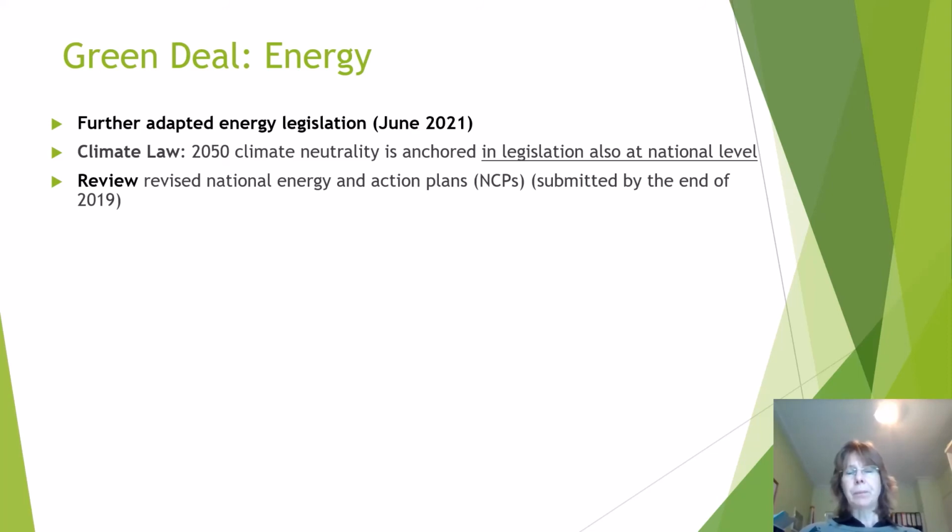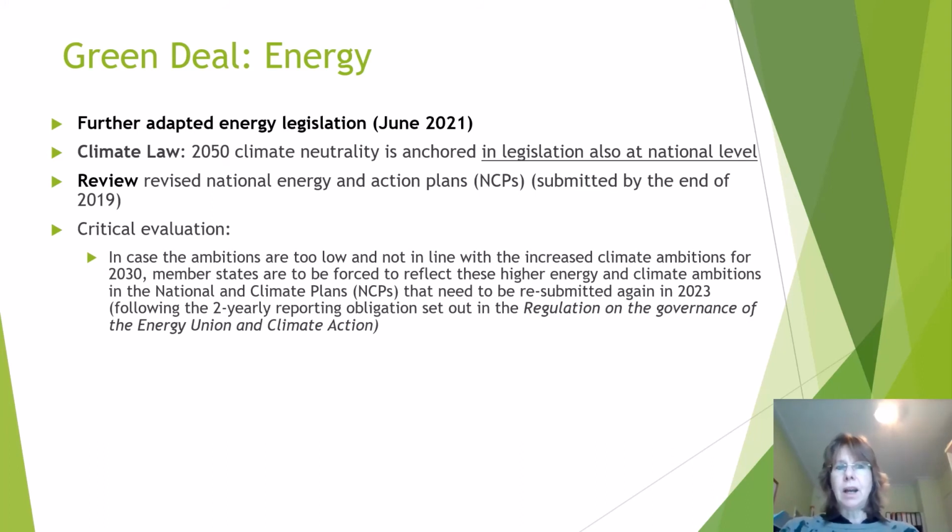And there will also be a review of the national energy action plans that the countries had to submit under the Bioenergy Action Plan 2018. These plans were submitted in 2019, and they are now under critical review by the Commission to see whether the ambitions go far enough in these plans. And if not, the countries will be asked by the Commission to resubmit the plans with stronger emissions and more instruments to reach climate neutrality. And this can be done because they have to resubmit these plans every 2 years.